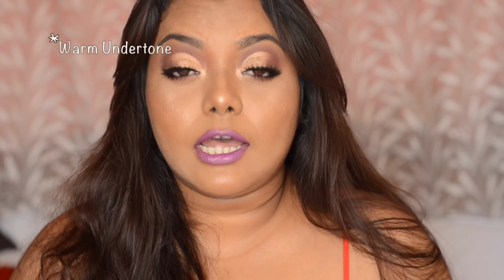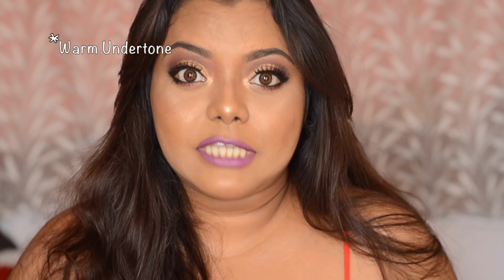Now, before talking about the concealers, let me tell you, I have very oily skin and a very strong undertone, and I have a tan skin tone. So the shades are very similar to my skin tone. These concealers, you can use to cover your dark circles. If your foundation is not giving coverage in some places, you can add the concealer to get some extra coverage. And if you don't want foundation, you can use concealers to cover your imperfections or dark circles or blemishes.